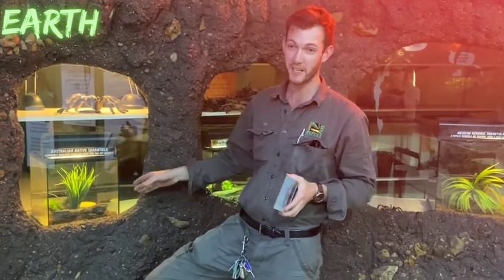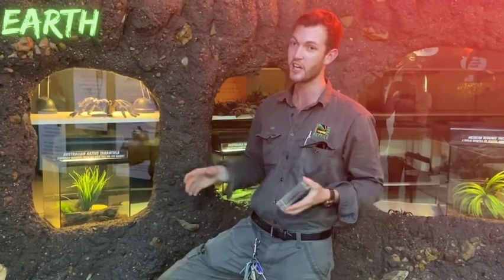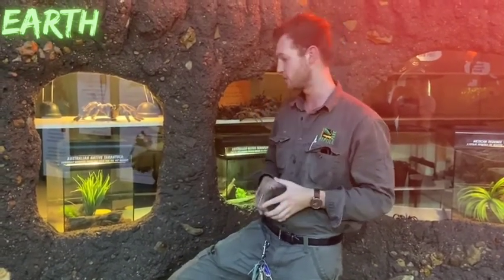You should probably seek medical attention if you are bitten by a tarantula, particularly one this size or even larger, but again, it's not a life-threatening situation.